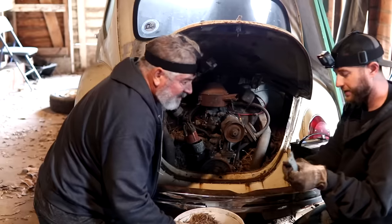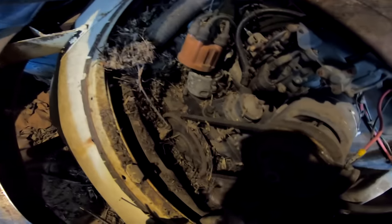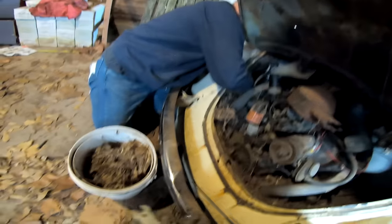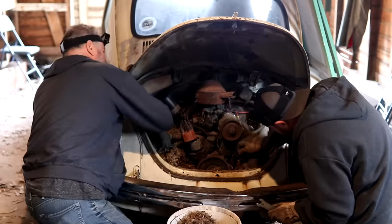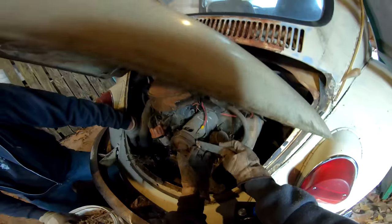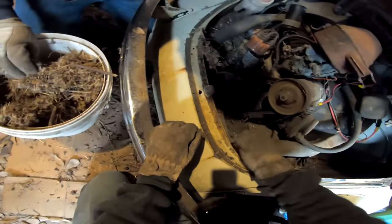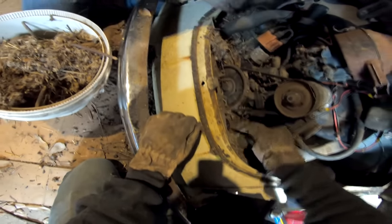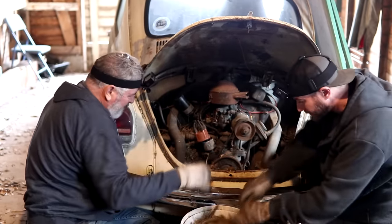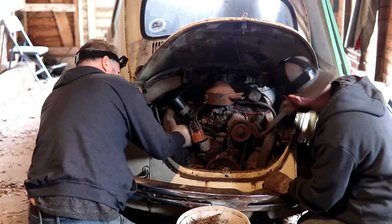Oh, found the dipstick accidentally. Hopefully nothing got down in there. Does have oil in it though. That's the start of a good sign anyways. There's a spider. Couldn't tell if it was dead or alive. Half this stuff, I'm just trying to get loose and we can pick it back up once we get the car moved if we got to. Like I said, he's going to tear this place down, so it probably doesn't matter to him.